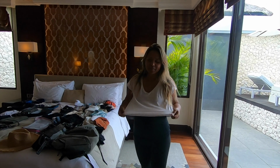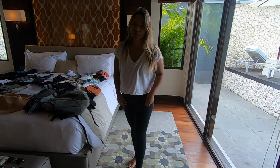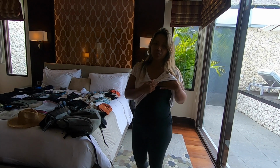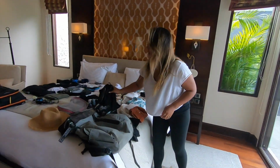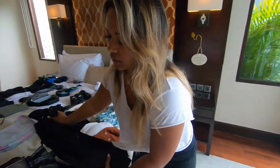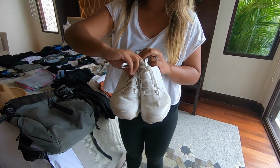All right, I'm wearing my airport outfit. I have these leggings from Uniqlo, super, super good quality. Tank top underneath with a built-in bra already, and a t-shirt, comfy and loungewear. This is the jacket that I'll be wearing to the airport as well, along with these shoes. So that completes my airport outfit.